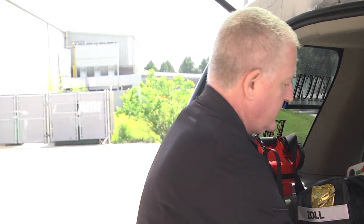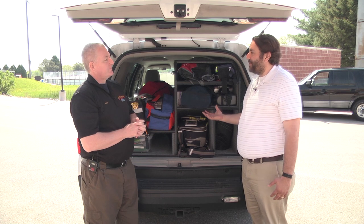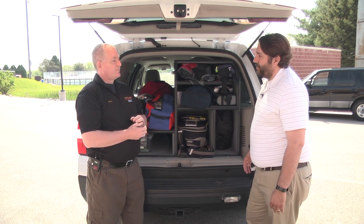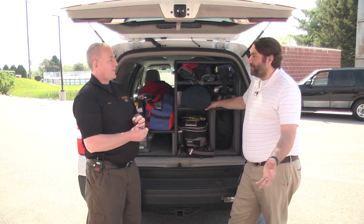I think it's a good thing you say this vehicle not only can be your first responder vehicle, if you will, but it can be a support vehicle to multi-casualty. You had mentioned the large-scale traffic crash that happened in Verona earlier. How did this vehicle become that centerpiece, if you will, of your response?